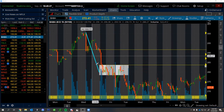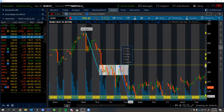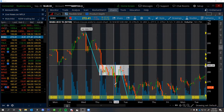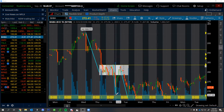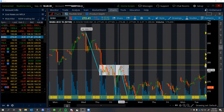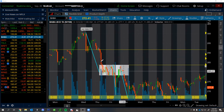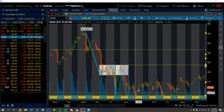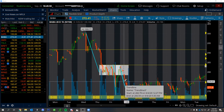All right, so here's your drop, base, drop. It actually dropped on the same specific day too. But either way, we closed in here on the 4-hour time frame. We close up in these areas here. So here's your drop, base, drop. And then what happened here is we created another base.